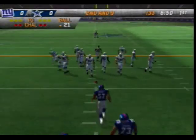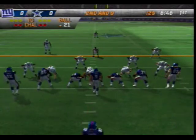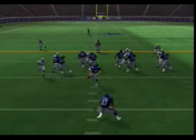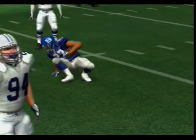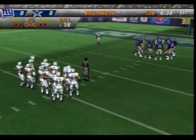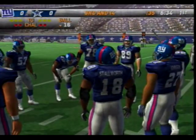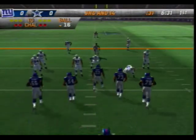Second and 9. Ball on the 21-yard line. Johnson, the lone back. Number 82, the motion man. Williams got very good penetration there. The defensive line sniffed that play out beautifully. The guys along the defensive line are very big and very active. And they're very good at sucking up blocks, opening holes for the linebackers to make plays when the other team decides to go with the run. Ball on the 16-yard line.